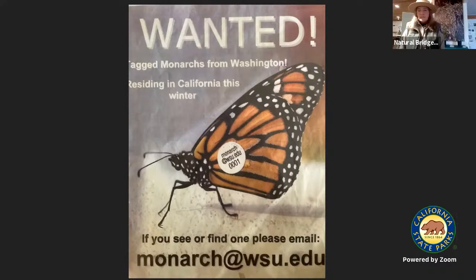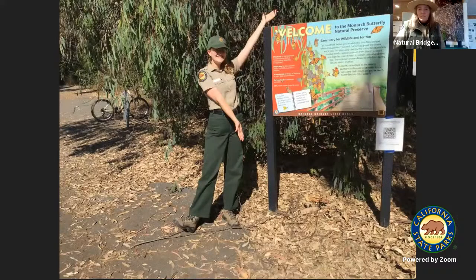He got citizens to do community science, and they raised up monarchs. And they let them go, tagging them before they release them with these tags. And where do you think they were found? They were up in Eastern Washington, following the conditions, trying to find a place. You guessed it, perhaps, Natural Bridges. And if you guessed Natural Bridges, you're correct, because we found the tags, some of them, here at the park.